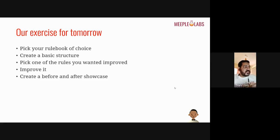So you'll apply it to the structure of the rule book as well as to one of the rules you want improved. And what you should do is tomorrow, when you send it across to us, just put the before. So send us both the before and the after. If you'd like to put it on a slide, just on a basic slide, feel free to do that. You can have the before on the left-hand side, the after on the right-hand side.